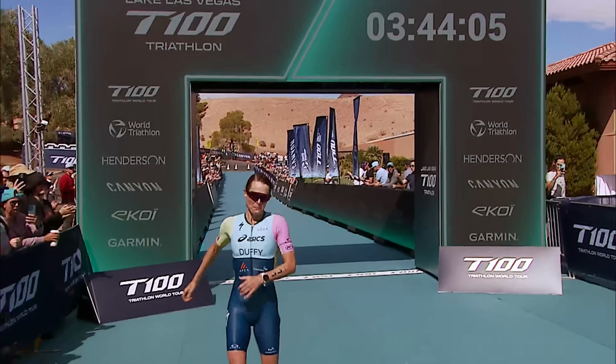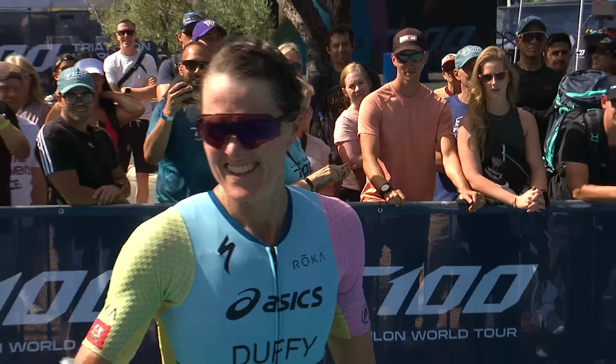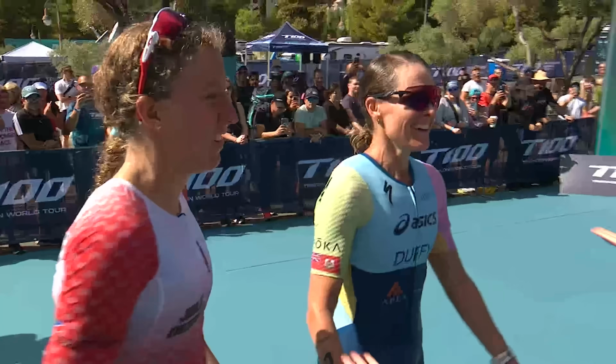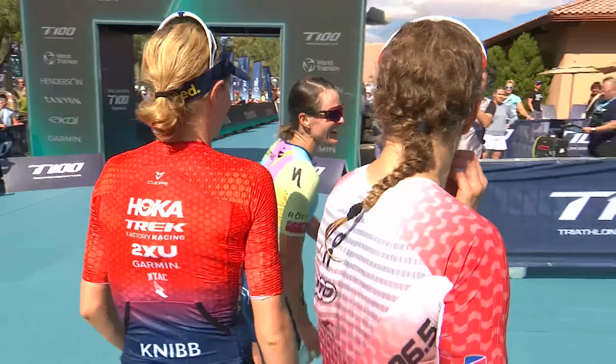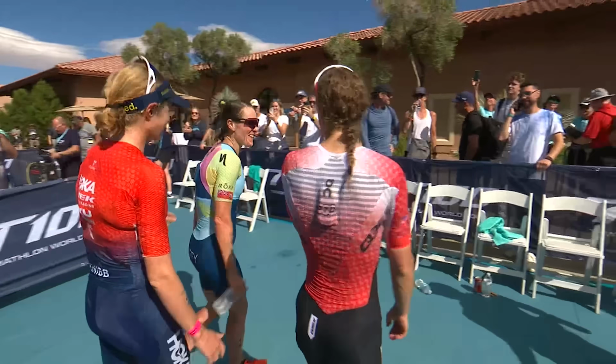Flora Duffy finally on the podium. Third place today behind Taylor Knibb in first and Julie Duron in second. That is a breakthrough performance over the middle distance for Flora Duffy, and no doubt will give her immense confidence to be mixing it up with the likes of Taylor Knibb and Julie Duron. She knows they're the two best in the world at this distance right now.